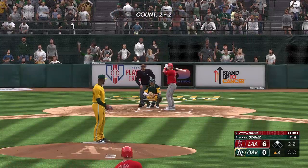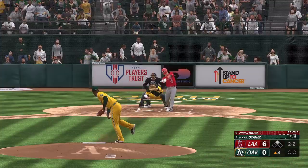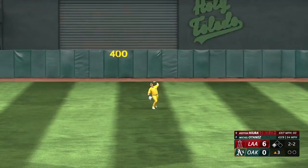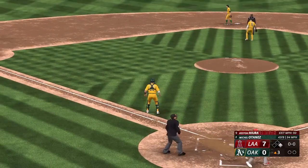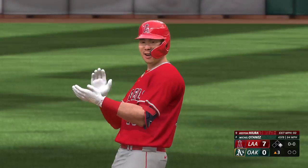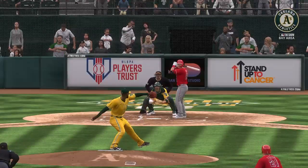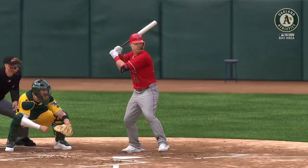Keston Hiura up to hit now. Single to right in his first trip. Line drive, base hit. Thaiss around third. Throw is offline, and he scores. It's 7-0. Well, he wasn't afraid to hit with 2 strikes. I think he choked up a little bit, maybe spread out, but he got the job done right there.